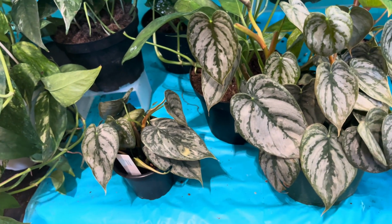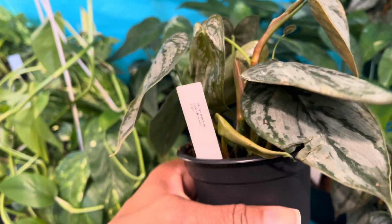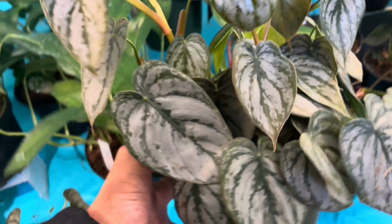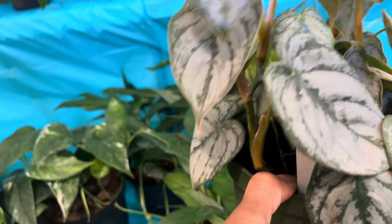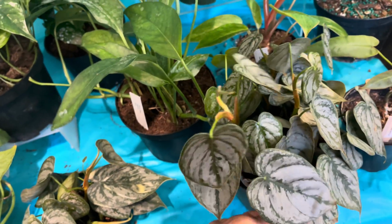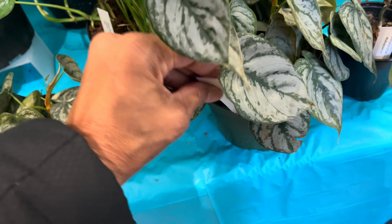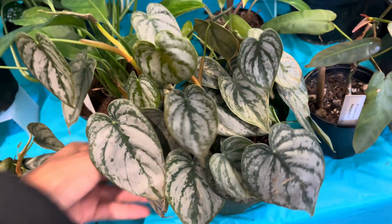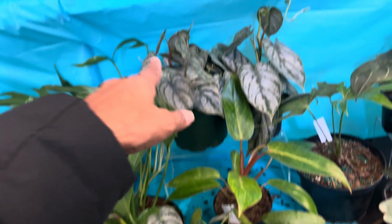Now the Billbergias, they've got two sizes. $10, it looks like about a 3.5 inch. And the 6 inch, which is lush, nice and full. I don't see the price for this one. Oh, actually, the price tag's right here, hiding under one of those lush leaves. She's $20. That's actually a really good price. I think the last time we saw one of these, they were about $30. So $20, not bad. And they've got a few of them.